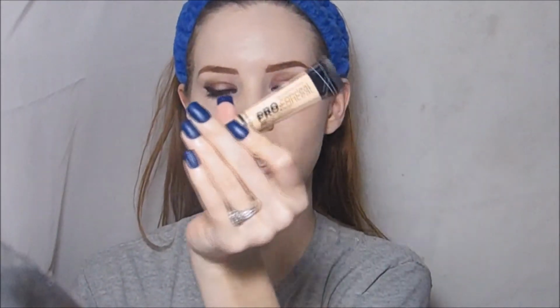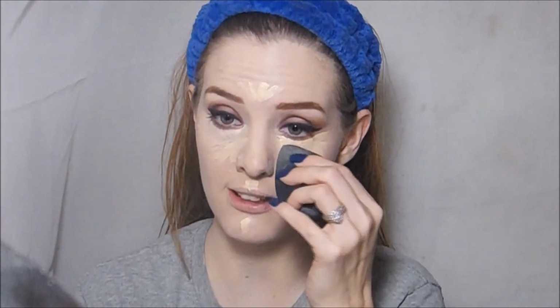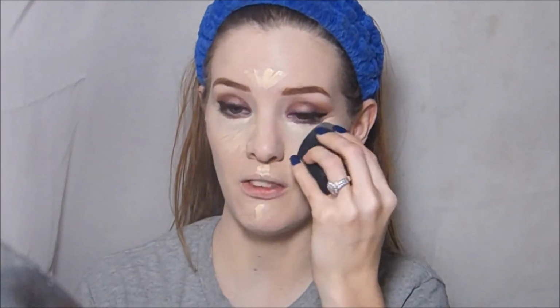And now I'm going to be taking my LA Girl Pro Conceal HD High Definition Concealer, and we are going to conceal the under eyes. I'm not doing my nose because too much product makes my nose worse. And that's another trick that I have been doing lately also, was not putting the concealer on my nose because I'm going to highlight at the end anyways. And this one I do use the blender for, pushing that into the skin and blending that out.